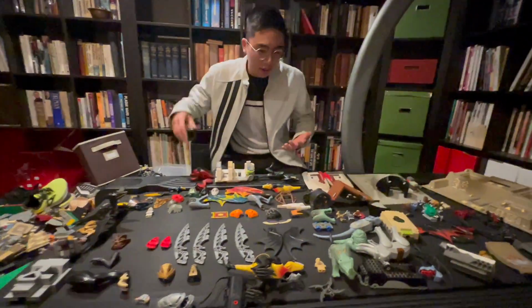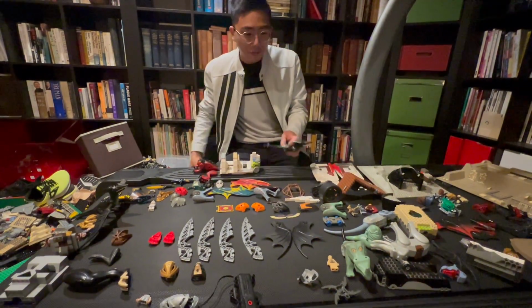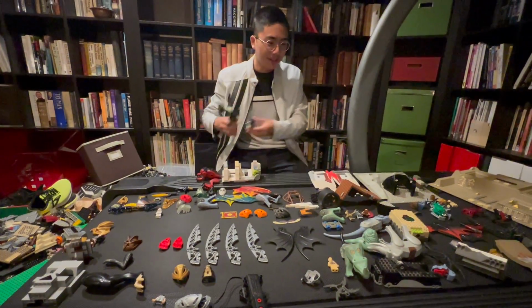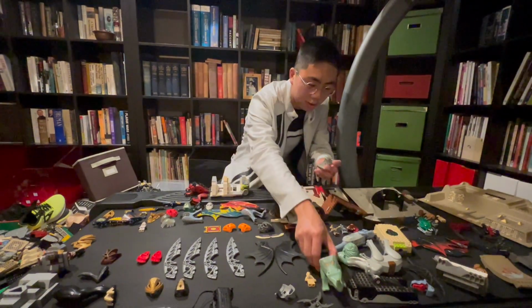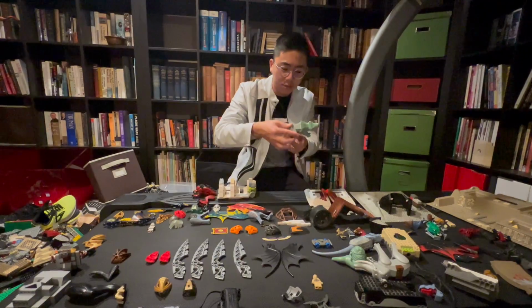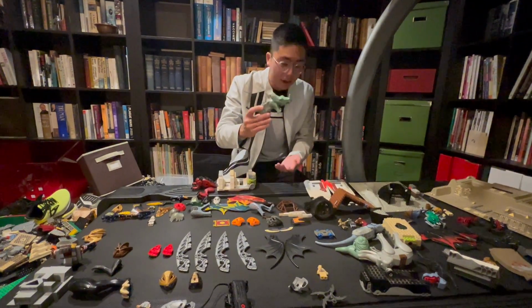We have like 3 different Raptors. I saw a 3rd one somewhere. We've got 2 of the flying pterodactyls. And of course all sorts of other animals from the standard dino line as well. I'm slowly piecing together the Styracosaurus here from the specific dino line that it came in, so that is very cool to see.